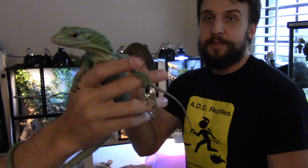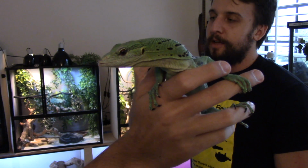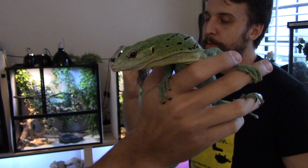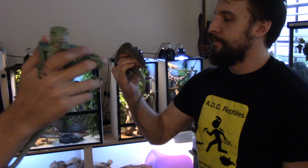So we feed these guys what? Rodents, insects? Yeah, these guys get roaches, crickets. This guy's not too fond of worms, but this guy will eat anything. He gets worms, rodents. Very high metabolism for any monitor species, so it's always better to give them constant food, a little bit of something every day as opposed to just a couple big meals a week. Yeah, for sure. Cool. All right, move on to the next ones.